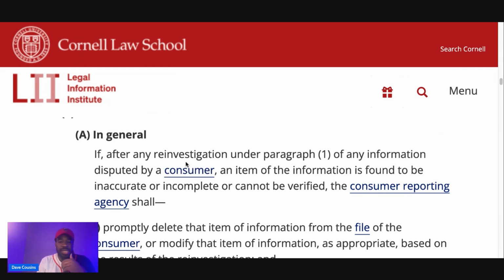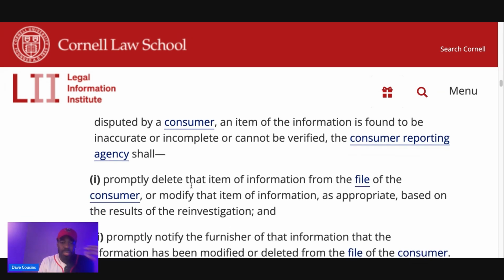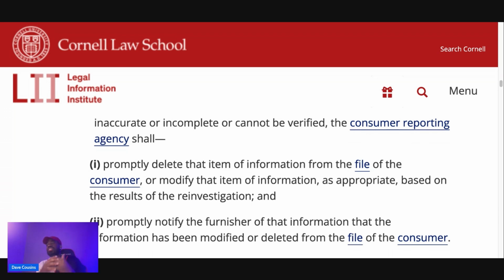If after any reinvestigation under paragraph 1 of any item disputed by a consumer, an item of information is found to be inaccurate or incomplete or cannot be verified, the consumer reporting agency, which is Experian, TransUnion, Equifax or anybody else, shall promptly delete that item of information from the file of the consumer or modify that item of information as appropriate based on the results of the reinvestigation. So as you can see, they're supposed to delete it or modify it. But 9 times out of 10, they don't.